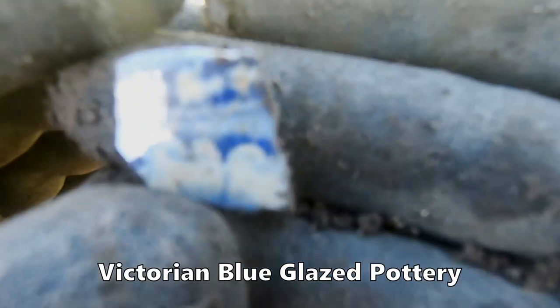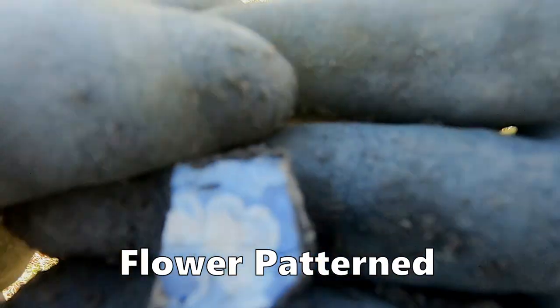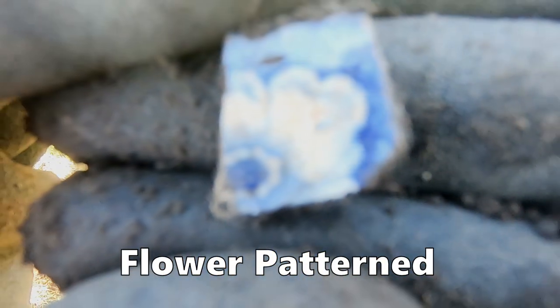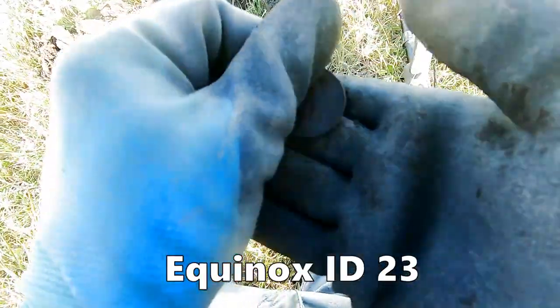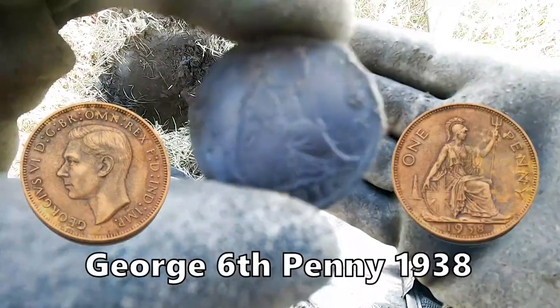That's a bit of Victorian pottery there. Bit of blue glaze. Same on the other side, so that's quite a well-made bit of pottery. Nicely designed. Yeah, George the Sixth, penny, in good condition.